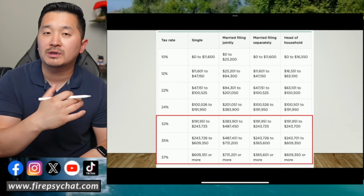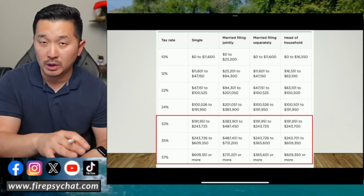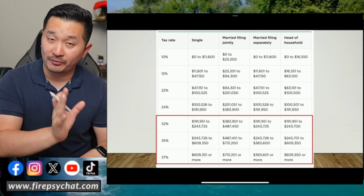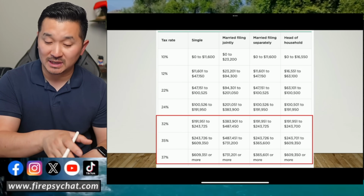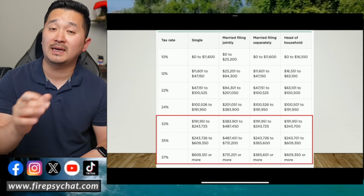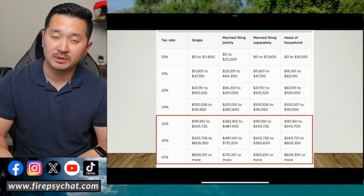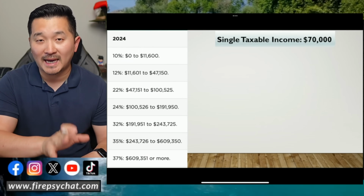But just remember that it is a progressive tax system. So not all of your $192,000 would be taxed at 32%. Your first $11,000 is taxed at 10%. The next $36,000 is taxed at 12%. The next $53,000 is taxed at 22%, and then the next $91,000 is taxed at 24%. And this is the 2024 tax bracket for single taxpayers.